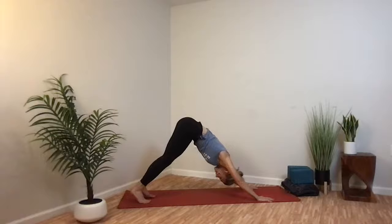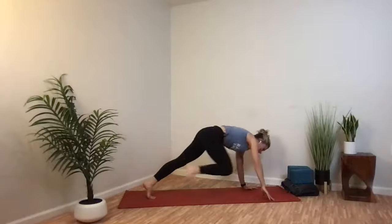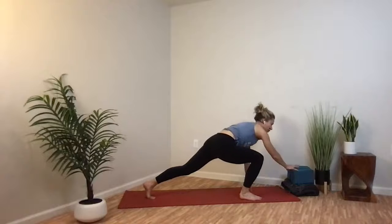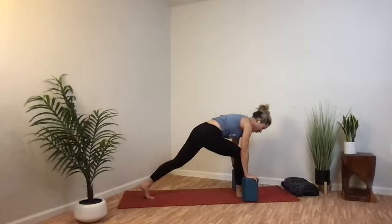And then use your next inhale. Let's pick up the right leg, sweep that up and back behind you. With the exhale, step it forward between the hands. And then right away, grab your two blocks here. Just place them under the hands on either side of that right foot.